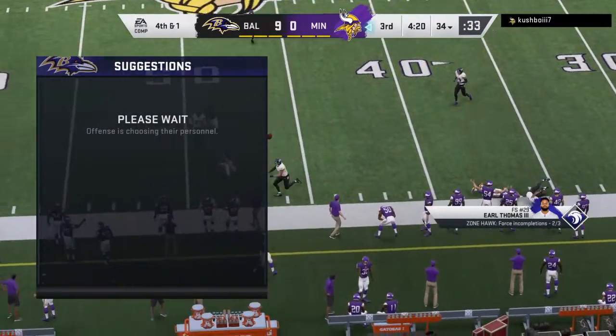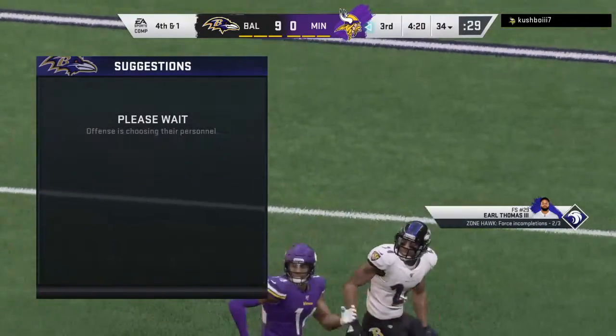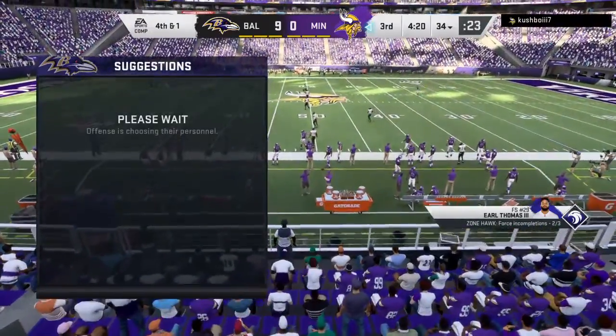Even without a ton of pressure in his face, it just shows how difficult it is to pick apart this defense. Those guys are sitting back, and they're not playing receivers as much as they're playing the eyes of the quarterback and when he delivers the ball.